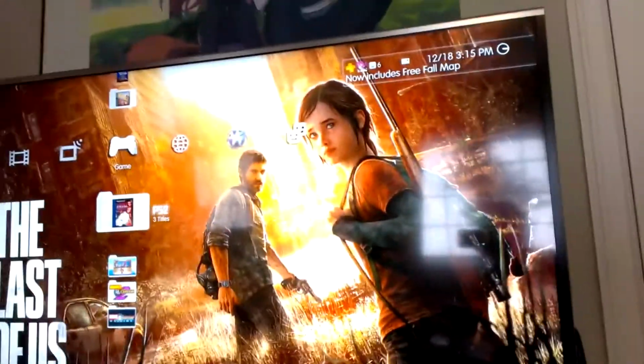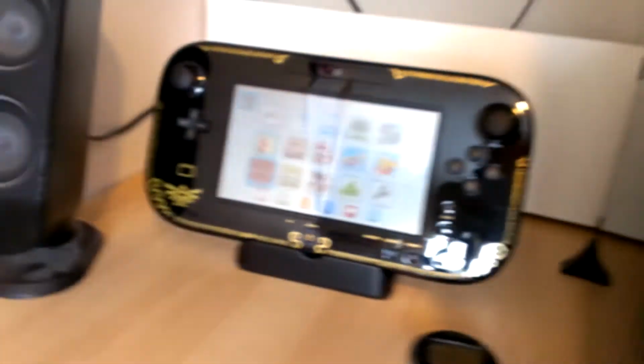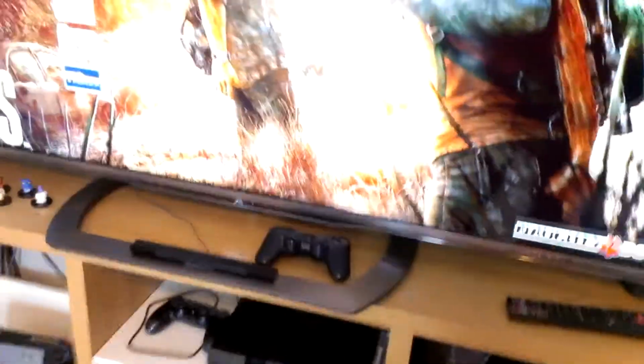But right now I have my PS3 on, but underneath it I also have hooked up my PS4, my PS3, my Wii U is hooked up and on. It's just not up on the screen right now, but it's there, being this little thing over here. Out of focus, okay. And then down there I just have some random accessories and stuff hiding.